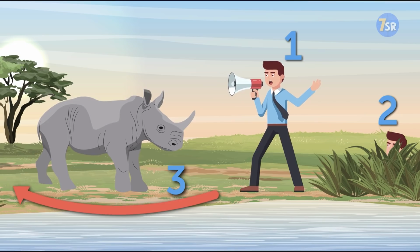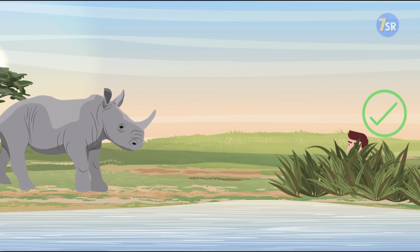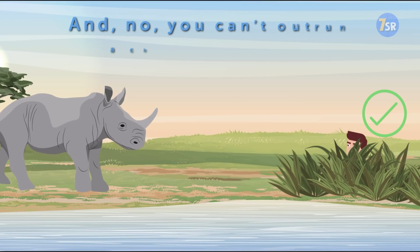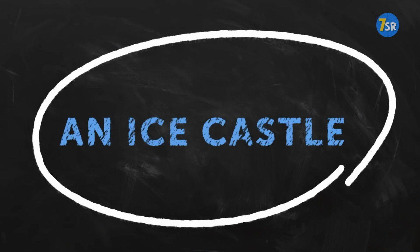The only effective way to escape an angry rhino is to hide behind a tree or in the bushes. These animals have really poor eyesight, and if you hide, they'll soon forget about you. And no, you can't outrun a charging rhino. They have a credit card. Charging rhino, get it?